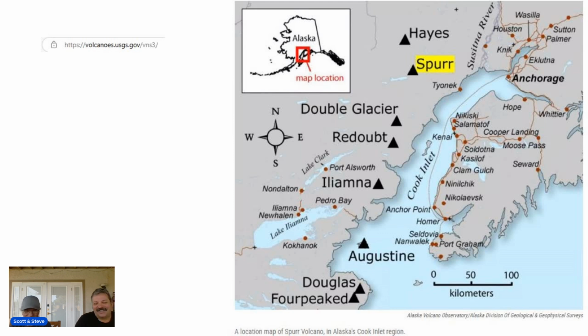Mount Spurr is the tallest volcano in the Aleutian Arc, a batch of several dozen volcanic islands stretching from south central Alaska along the Aleutian chain to the Kamchatka Peninsula in the Russian Far East. So that's the Ring of Fire, right? Yeah, I guess it's in the Ring of Fire.